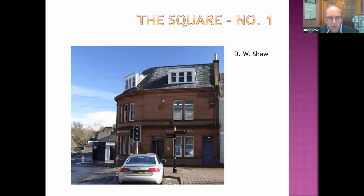As I say, number one is this building here at the corner of Clydesdale Street, and it's known technically as the Commercial Bank Buildings, because when it was built as the Commercial Bank of Scotland. However, before that was built, there were two other shop premises on that site, because technically it's number one and number two, the square. You can see its RD Hunter sign, it's up there, but it's now DW Shaw.